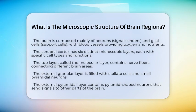Let's start with the outer layer of the brain, called the cerebral cortex. It looks like a wrinkled sheet when viewed from above, but under a microscope, it reveals 6 distinct layers. The top layer, called the molecular layer, is mostly made of nerve fibers that connect different parts of the brain. Just below that is the external granular layer, packed with tiny star-shaped cells called stellate cells and small pyramidal neurons. Next is the external pyramidal layer, full of pyramid-shaped neurons that send messages to other parts of the brain.